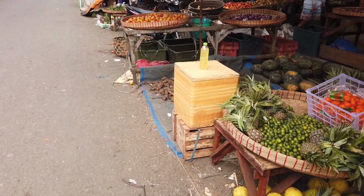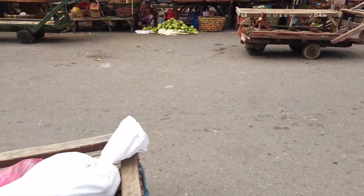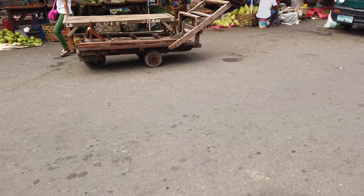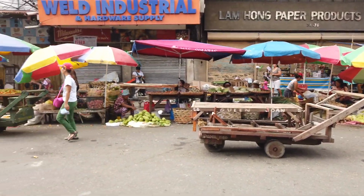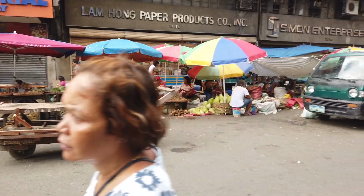So this is Floridel Street. You can see across as well is full up with people. So these are the vendors across the street.